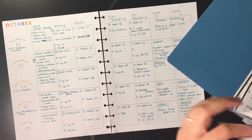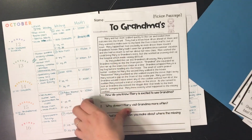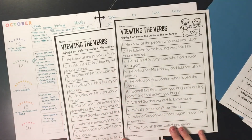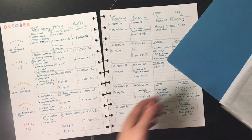That day my second grader won't read a book to me like a leveled reader. Instead, he will do a leveled passage that talks about grandparents. And then they'll each do this little verb activity where they have to circle the verbs in the sentence. And I'll read these sentences to my first grader. My second grader reads the sentences by himself.